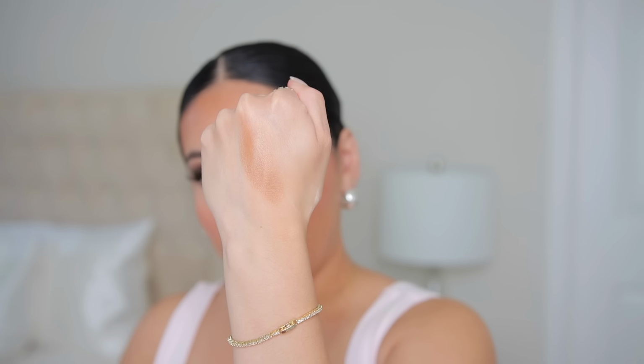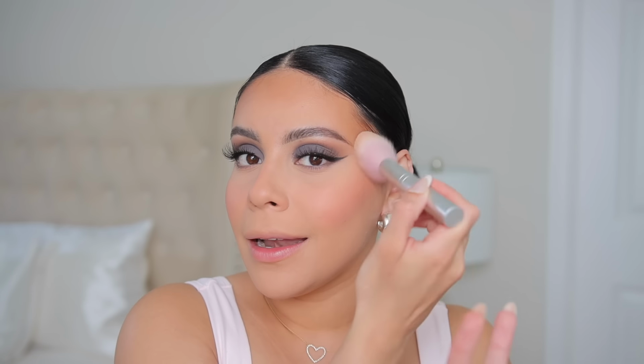Very pretty, very glowy. What's nice about this formula is that you're going to get a glow, but it's not glittery. It actually goes on really smooth. At least the blushes do, but so far the bronzer is as well. This kind of gives baked blush vibes, but it's not as glittery or shimmery as a traditional baked blush would be. This definitely just gives more of a glow from within.